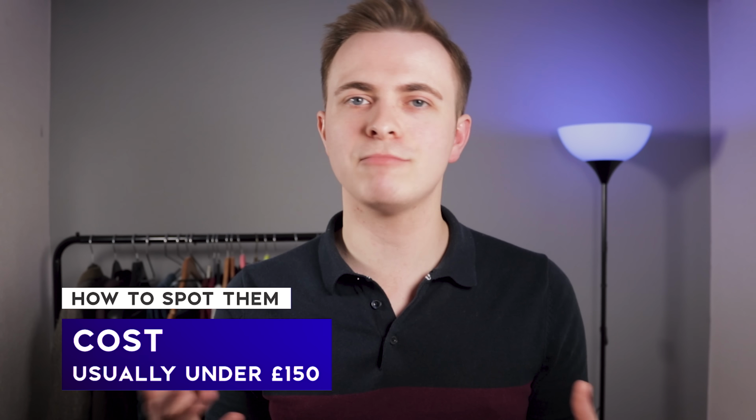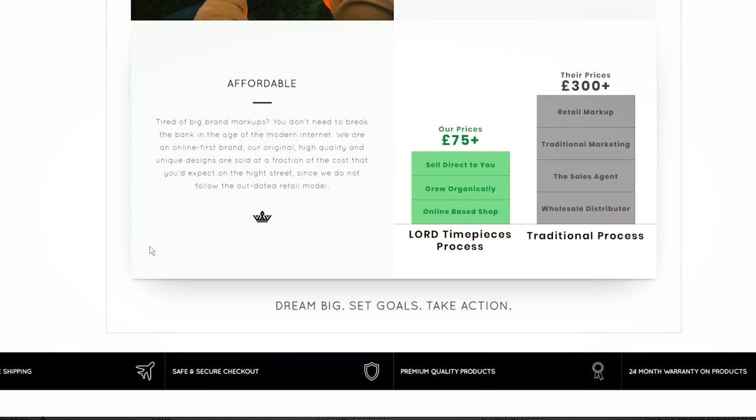So, how do you identify these dropshipped watches so that you can avoid them? Maybe you've seen a watch that you think might be dropshipped, but you're not sure. Here are some signs to look out for. Firstly, cost is a big factor. Even with the insane markups and price hikes on these products, dropshipped watches are generally in the lower price brackets. Most of these brands use the affordable luxury slogan as their main form of advertising, and as such, the watches tend to retail for under £200.